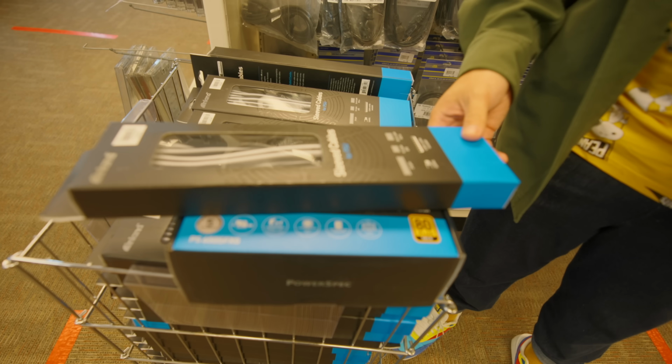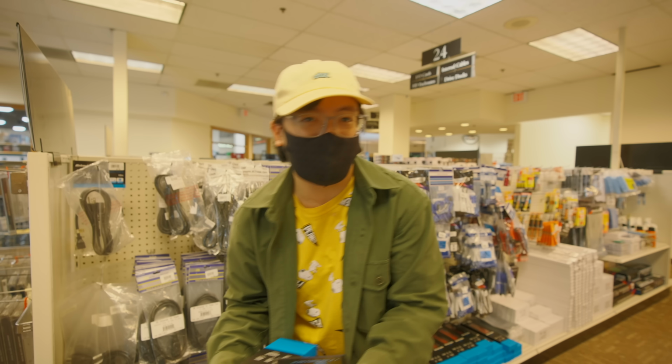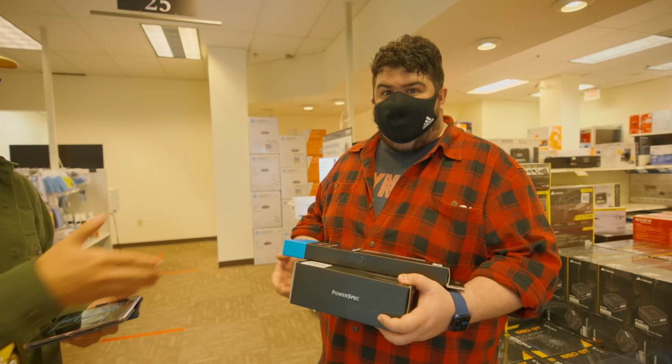That's not a cart. You have to carry everything you buy. New rule. What? Wow. Favoritism?